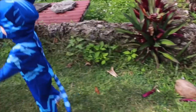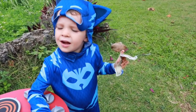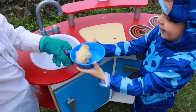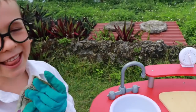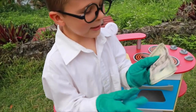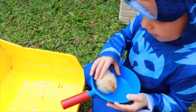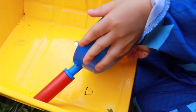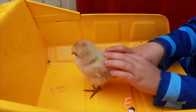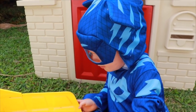Super Cat Speed! What? Catboy, what are you doing here? I have an extra $5. And I really want a baby chicken. Okay. $5, sweet. You could have a chicken because it doesn't lay any golden eggs. I'm glad I got your back, chickadee. You're so sweet. PJ Masks saved you again. Now go inside McDonald's. Wait here and don't bother me and don't go inside.